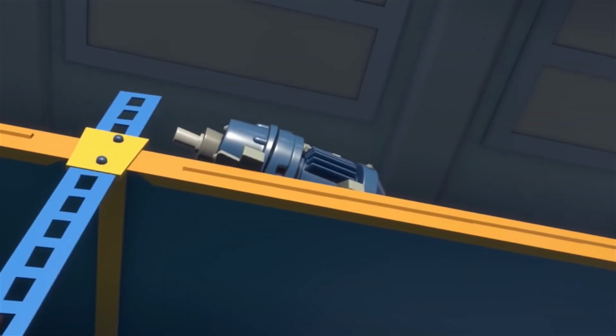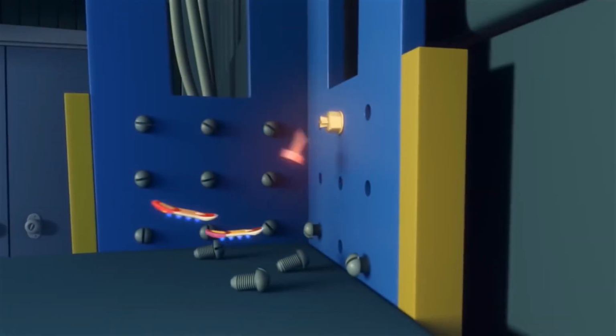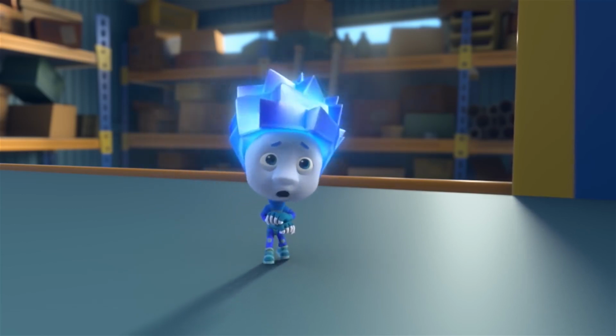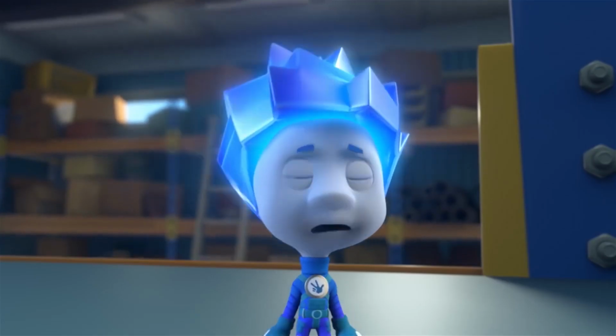Look out! It's going to fall! We need to fasten the shelf to the wall! No, help! We can't do this without you! Simka, I'm scared too. Nolik, save me!